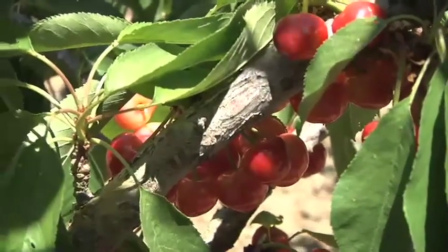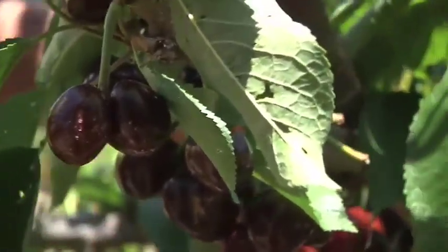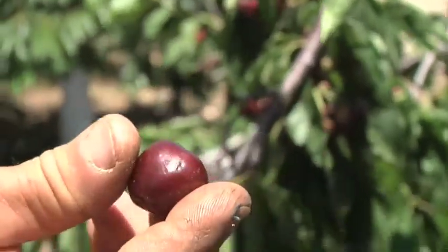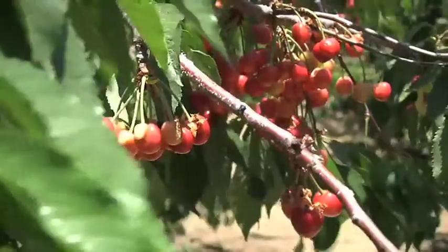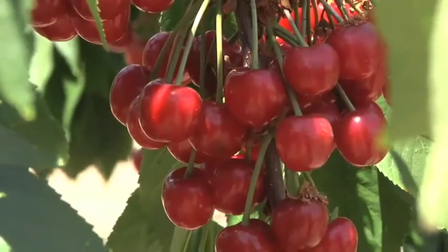The other thing I try to do is have a variety of cherries that will last the entire season. So I'll get cherries that are early, cherries that are in the middle of the season, and cherries that are late in the season. So if we go out in the orchard, you're going to see red cherries, dark red cherries, you're going to see yellow cherries, and you're even going to see some green cherries, because those are going to be my June 23rd cherries and my June 30th cherries.